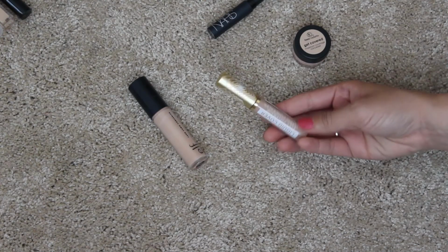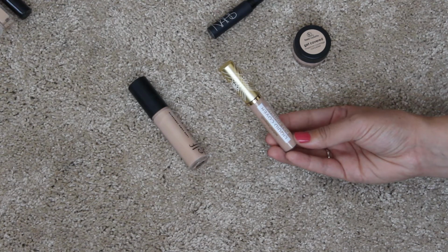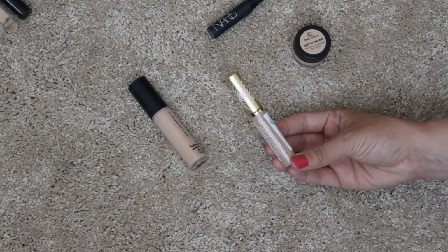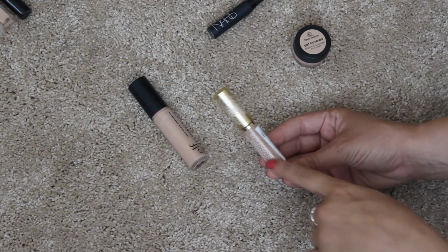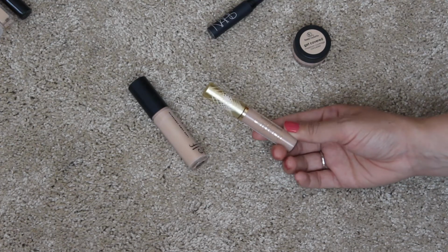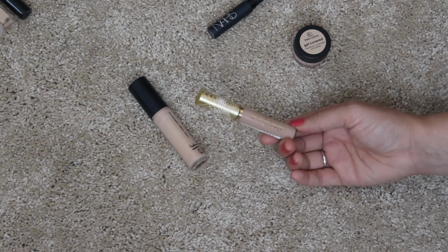Then next up we have from the brand Pacifica. This is their Natural Minerals Liquid Cover Full Coverage Lasting Concealer. It is 100% vegan, and it says right there on the packaging it is cruelty-free. Pacifica is a cruelty-free brand, a 100% vegan brand, so we will definitely be keeping that one.